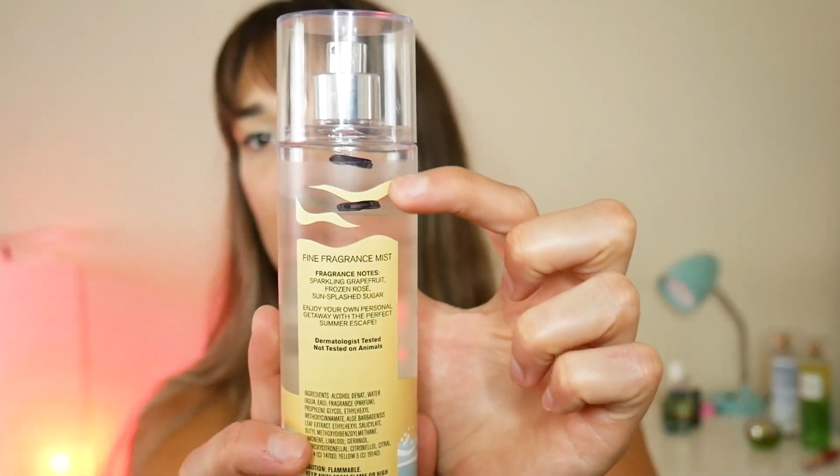Then you guys, I have Grapefruit Frosé. This is Sparkling Grapefruit, Frozen Rosé, Sunsplash Sugar. One of my favorite grapefruit scents of all time. I started off up here and I only did about an inch right here, but that's because I was using other products more. I love this scent so much. Oh my gosh, it's such a sweet grapefruit. I cannot wait to use this more this month.